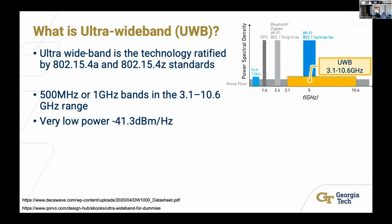But ultra-wideband is ratified by 802.15.4a and 15.4z standards. This is, in some sense, a personal area network standard. UWB uses 500 megahertz to 1 gigahertz bands in the range of 3.1 to 10.6 gigahertz. They use very low power, minus 41.3 dBm per hertz.